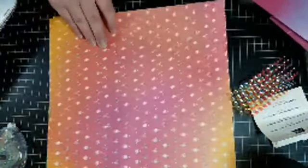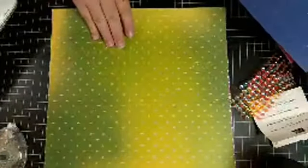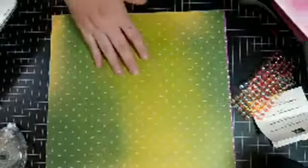Here's the next pattern. And that has an ombre, and it has these faint grunge lines that are going through it. Very cool. So this is your granny apple green and your daffodil delight. And here's the back side of that.